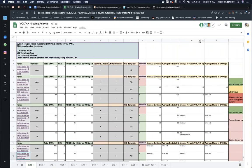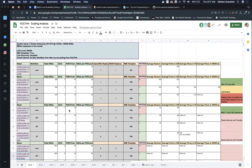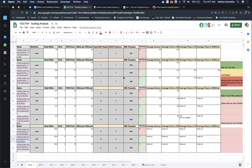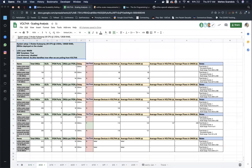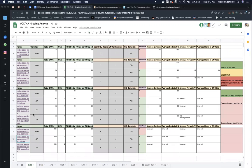As we said, we started collecting the results. The pipeline has not changed much, but you probably see a little difference with this picture if you were used to the previous one. That's because we changed some of the numbers that we are collecting results for. We're now working on 200, 512, and 1024 ONUs. Each of these numbers has a base job that only checks activation, a job that checks the flows, and a job that checks the entire build. For now, we have only one test for a workflow that is not AT&T, but we're planning to add more.